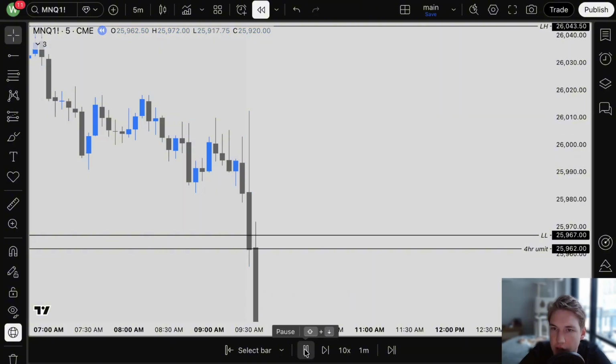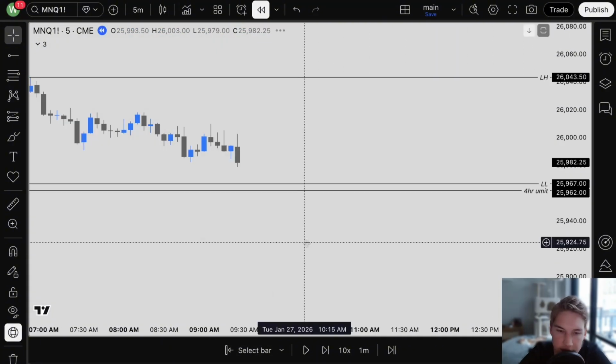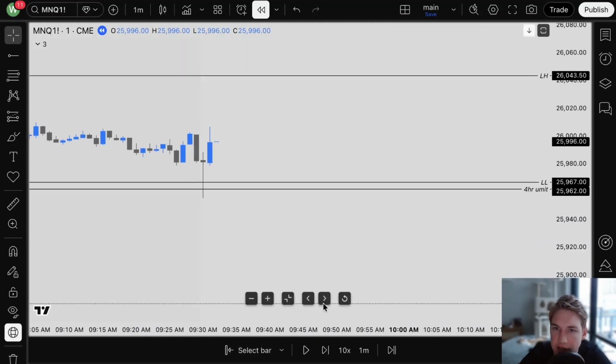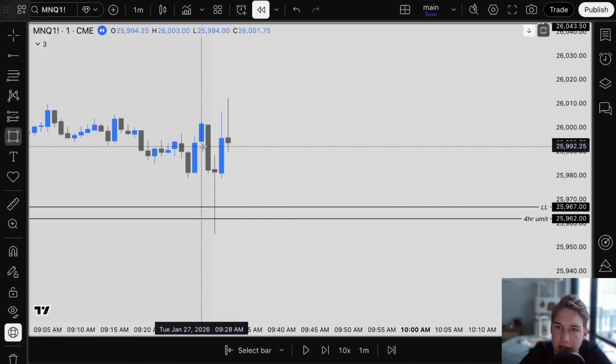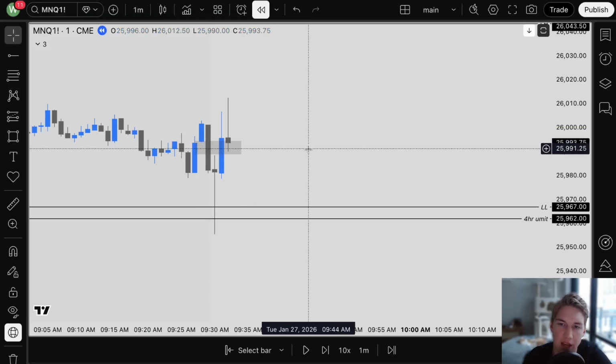So 9:30 market opens here. First of all, we sweep right here. Let's go back to here. Look at this 1-minute chart, and I was actually interested in taking a long here because we sweep London lows and tapped into this 4-hour unmitigated, and then we inverse this 1-minute gap. Why am I not taking this, right? This inverse fair value gap right here. Why am I not taking this?